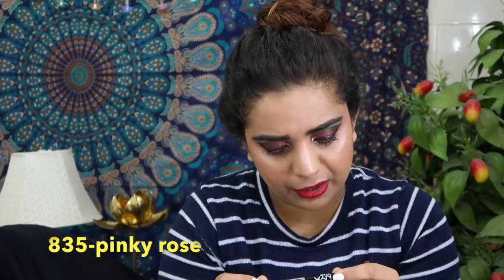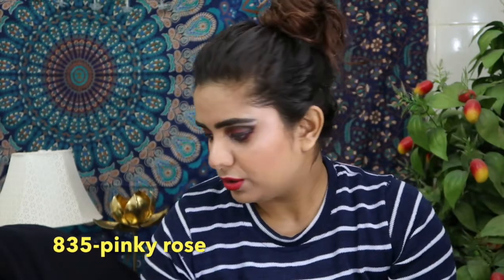And I forgot to tell you the shades for the lip liners. One is the 820 Espresso, and one is 835 Pinky Rose. So that was from Sephora.